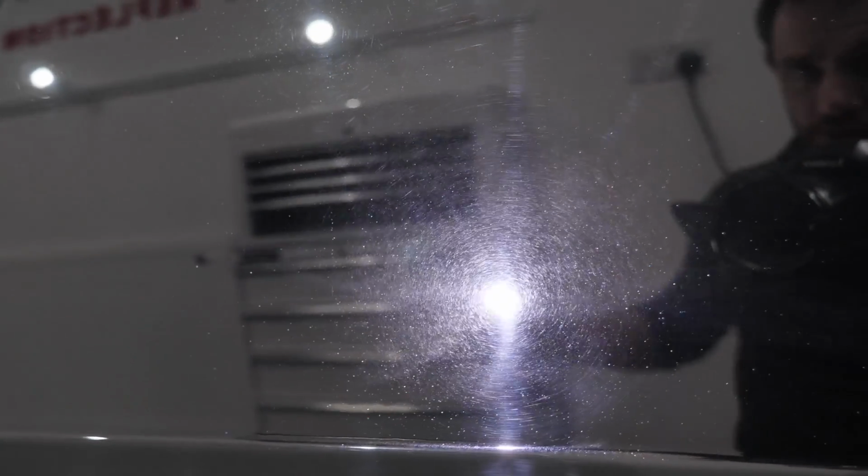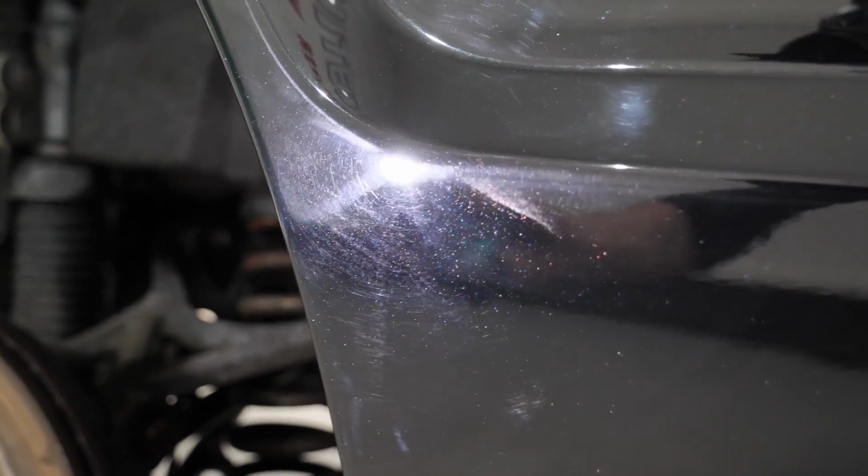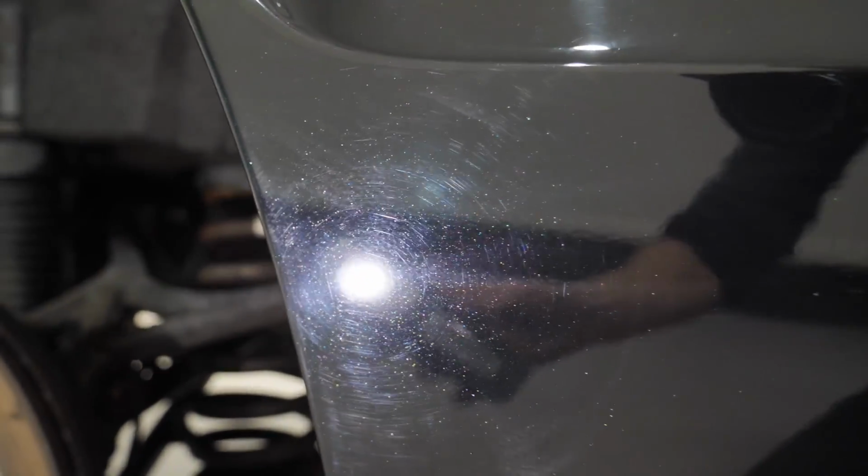On the very edge of the wing, scratches around the door handle there, driver's side. In the middle of the driver's door, big clusters of sander marks again. It's had a fair bit of rework, this. There's an odd series here. Sander marks of some, yeah.